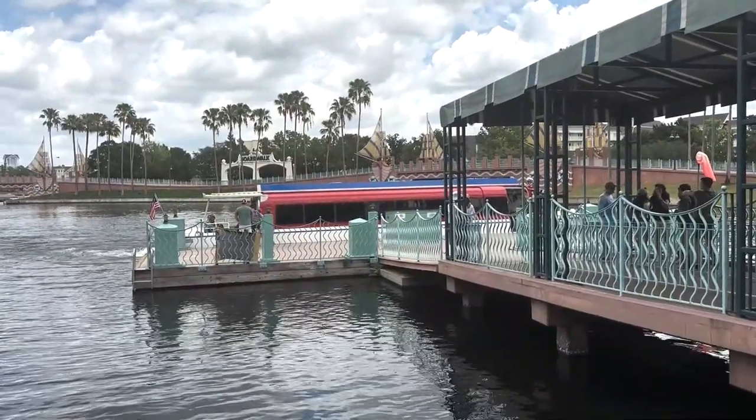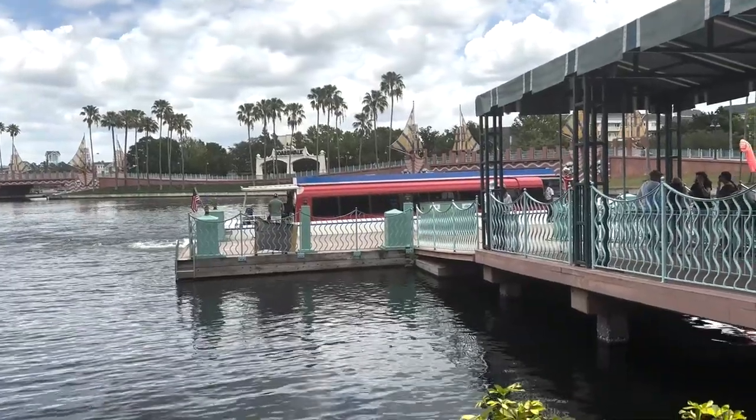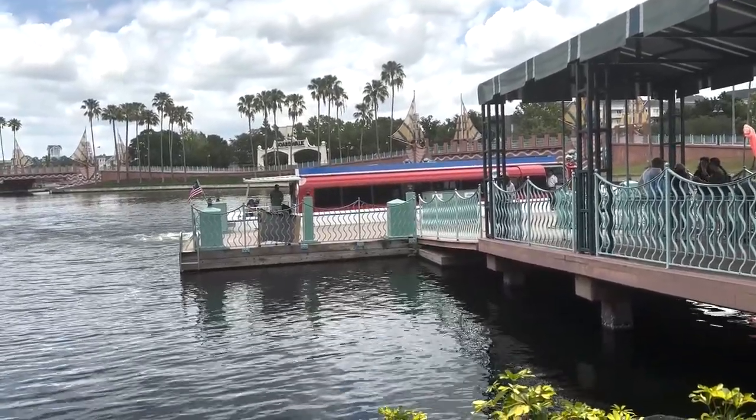That was a quick 5-minute ride to the first stop, Swan and Dolphin. These friendship boats come every 20 to 25 minutes, so please be prepared.